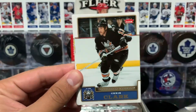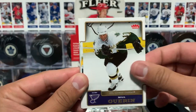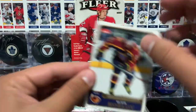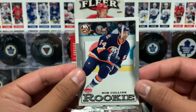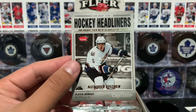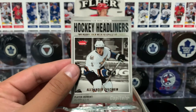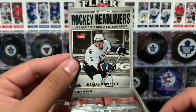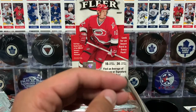Next up, Savard, Clark, Umberger, Datsyuk, Guerin, Phaneuf, Kozlov, Kiprusoff, a rookie card of Rob Collins, and a Hockey Headliners of Alex Ovechkin of the Capitals, second rookie ever with 50 goals and 100 points. Very nice. I like these Hockey Headliners. They look kind of like a newspaper almost. Pretty cool insert.